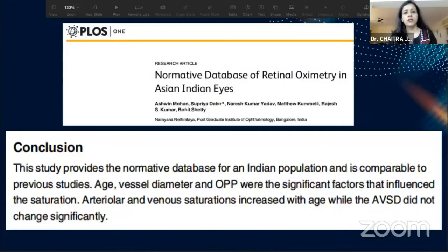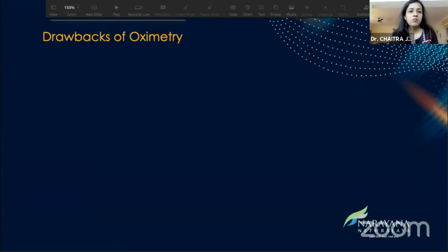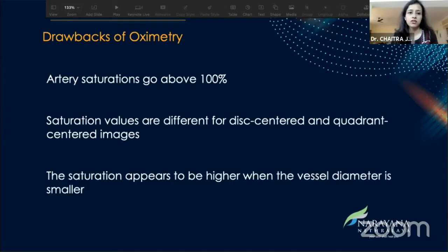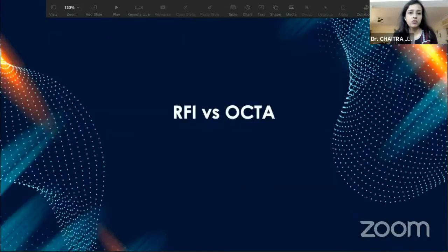One of our consultants who left recently has also completed his PhD on oximetry itself, and he has published the normative database, and it provides basically an Indian population to compare with previous studies. The age and the vessel diameter, all of it was studied in this. But the drawbacks that he found was that arterial saturation does tend to go above 100%, and the saturation values are different for disc-centered and quadrant-centered images. And the saturation does appear to be higher when the vessel diameter is smaller.